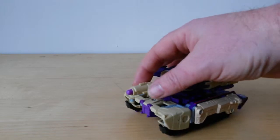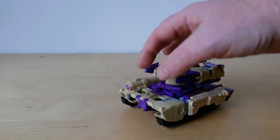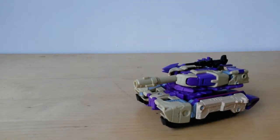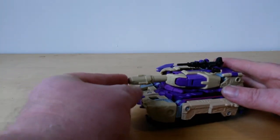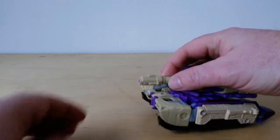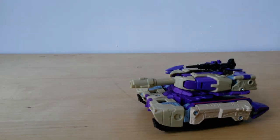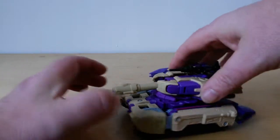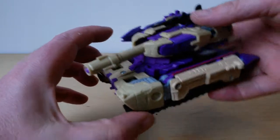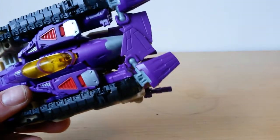He does have a little gimmick. If you push that in like that, and push it back, it does fire his gun. It does fire the missile out. You just keep that forward, push it in, and this bit does go back, and you just push it back and it comes out like that. Double Dealer has the exact same mould, exact same gimmick. But that's him there. It's a pretty nice looking figure. There it is underneath. You can see his jet kibble under there.